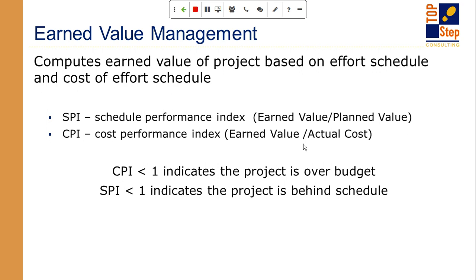For example, if you have a cost index less than 1, that means you have earned less value than the cost you have burned. You've earned less value than the cost you've incurred, which means you are projecting to go over budget. You're spending too much cost to get to that value level. If your CPI is greater than 1, you are projecting to go under budget because you are getting more value for the cost that you have delivered.